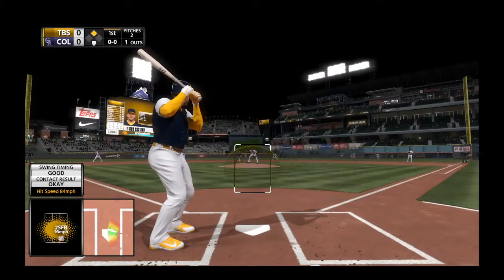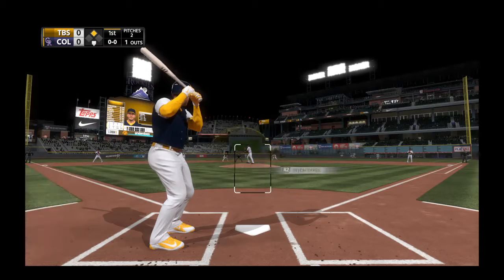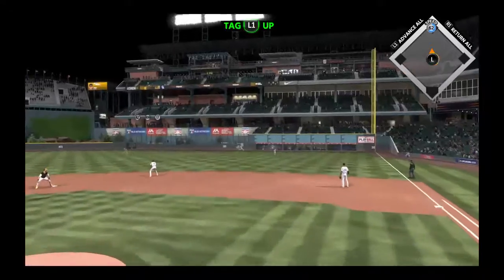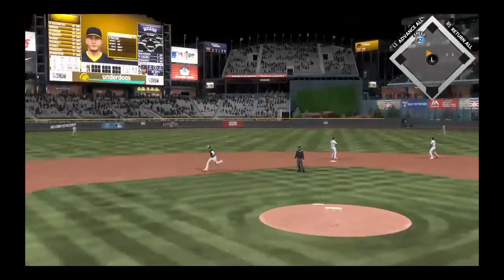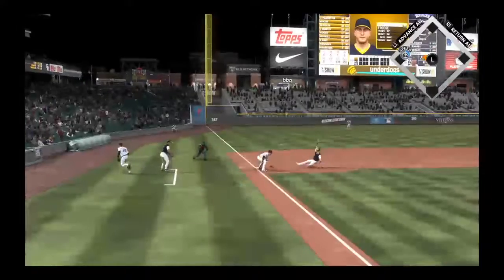Here's David Freese to stand in. Great chance to drive in a run here in the early going. He's set, and the pitch. Takes this the other way to right. And that's taken in straightaway right. Will he try from second?